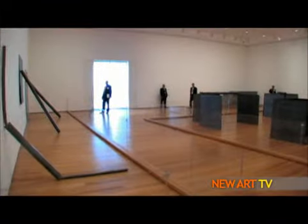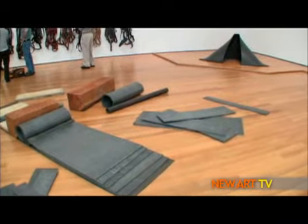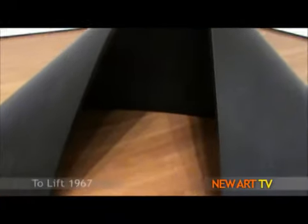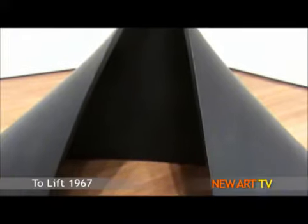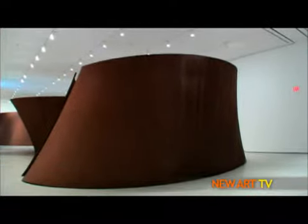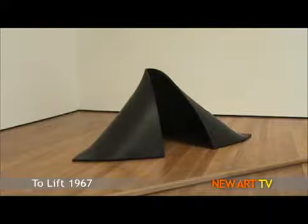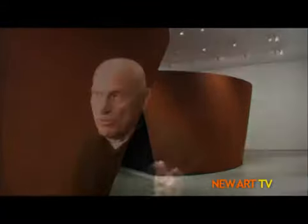What does it mean to counterbalance something? One of the first things that I did is I took a sheet of rubber that's upstairs, and I lifted it up, and the piece is called To Lift, and it just simply stands there and has a topological inside and outside as a continuous form. If you look at these steel forms here, it has a continuous inside and outside. So even though I would not have made those connections between works that I did 40 years ago and works that are here now, and even though the work isn't linear in that way, I can see connections.